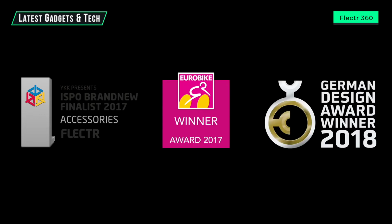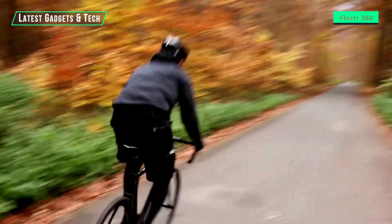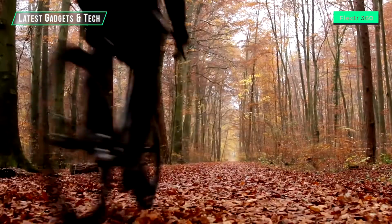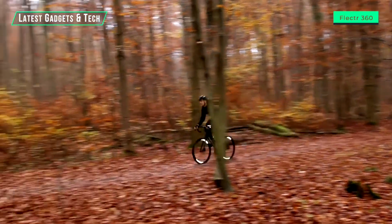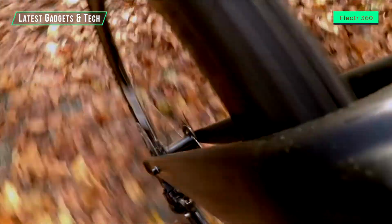After the award-winning FLECTR Zero campaign, we're back with the ultimate wheel reflector, FLECTR 360. No air drag, no weight, no dynamic imbalance. Unlike standard reflectors, FLECTR 360 leaves your wheel's performance completely unaffected. Its aerodynamic efficiency is unmatched in comparison to any other reflector on the market.